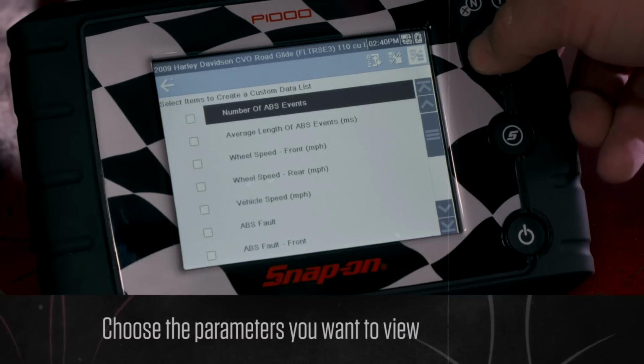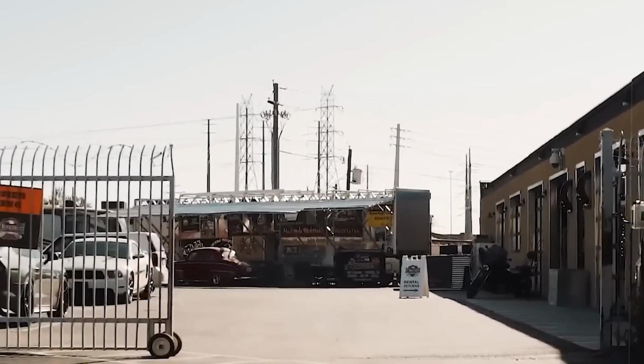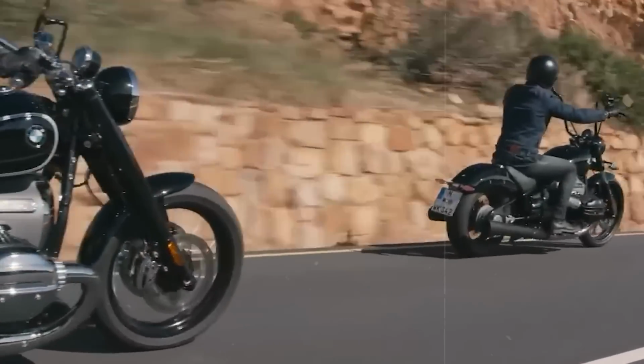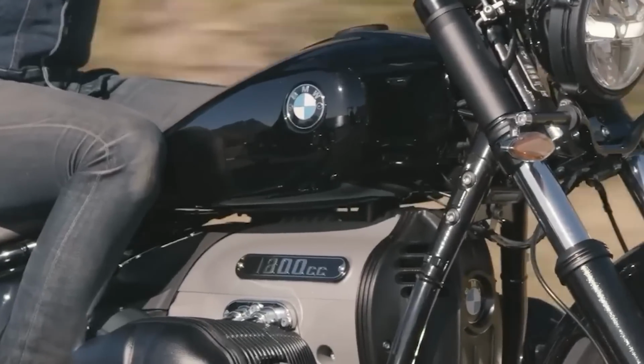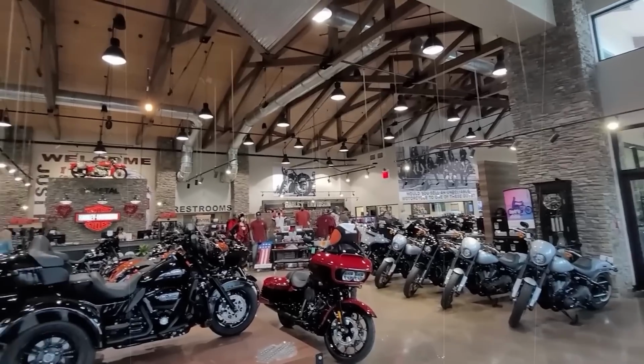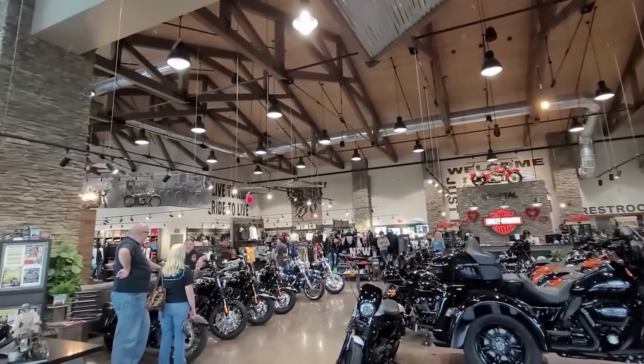What makes this a scam isn't just the markup. All premium brands charge more. It's the deliberate mythology they've created that these parts are somehow exponentially better, more durable, or more authentic than alternatives. The solution isn't abandoning the brand you love. It's becoming a smarter Harley owner.